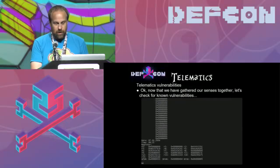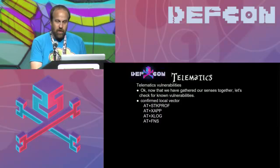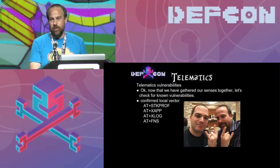Then we scroll down a little bit more, and there are the registers. They're being filled in with 41s from the stack overflow, including R15, which is the ARM program counter. So we now control code execution at this point. We tried the other ones, STKprof, Xlog, FNS, and those all worked also. So this is cool, but it still requires that you own the IVI in order to exploit this.